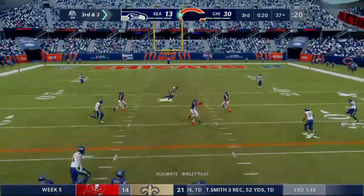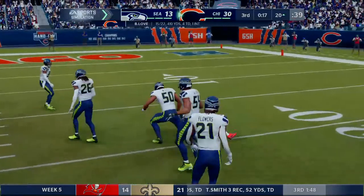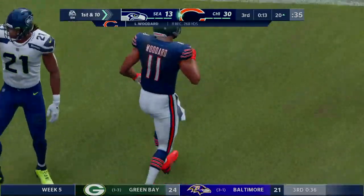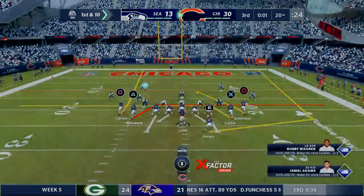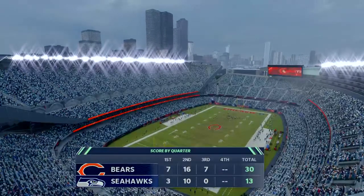Love with it here, 3rd and short yardage. This is brought in by Brown. And they'll get this one to about the 20-yard line. He's been big, 2 touchdowns earlier. Now he's got a first down here. 10 at the 20-yard line. And that is going to do it for this 3rd quarter of action.